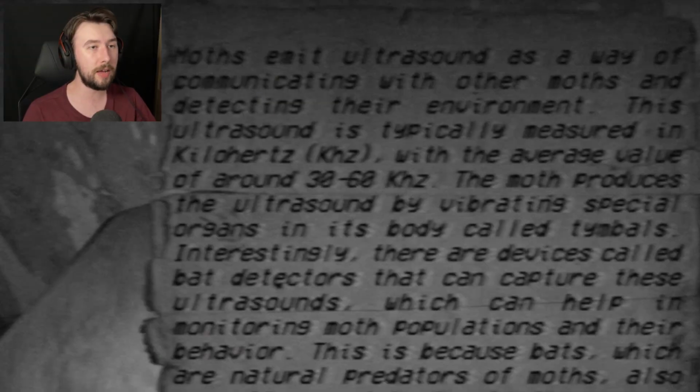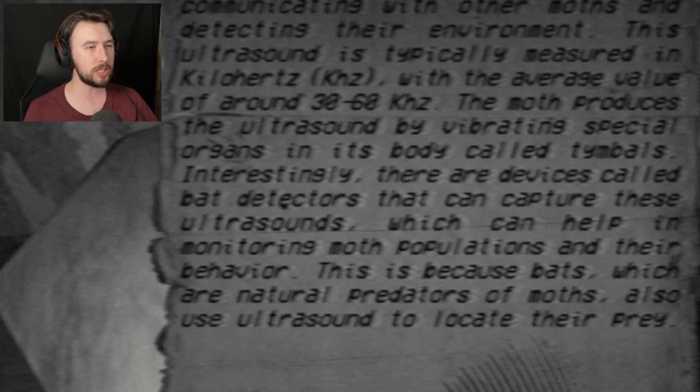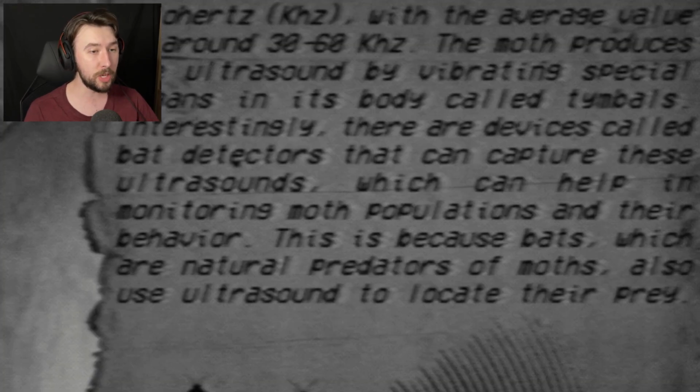Moths emit ultrasound as a way of communicating with other moths and detecting their environment. This ultrasound is typically measured in kilohertz with the average value of around 30 to 60. The moth produces the ultrasound by vibrating special organs in its body called timbals. Interestingly, there are devices called bat detectors that can capture these ultrasounds, which can help in monitoring moth populations and their behavior. This is because bats, which are natural predators of moths, also use ultrasound to locate their prey.